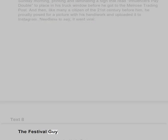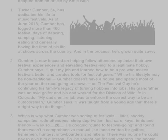The Festival Guy. Adapted from an article by Katie Bain. 1. Tucker Gummer, 34, has dedicated his life to music festivals. As of June 2018, Gummer has logged more than 460 festival days of dancing, camping, listening, eating and generally having the time of his life at shows across the country. And in the process, he's grown quite savvy.